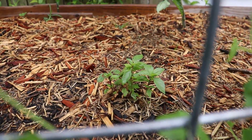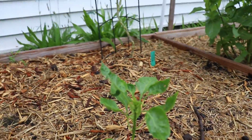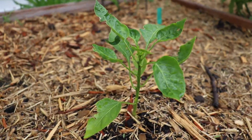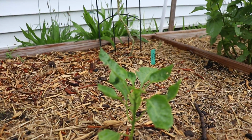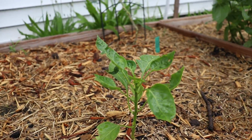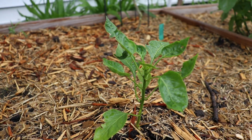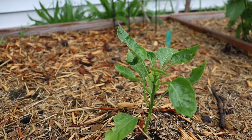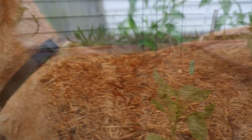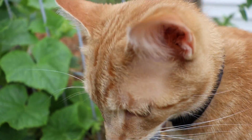I've got some cinnamon basil getting attacked like crazy. Here's a lipstick pepper that I got from my friend Amanda. When all my peppers failed, hey Fishy, when all my peppers failed, she pulled through and provided me with some lipstick peppers, which has been awesome. Hey, bud. What are you doing?